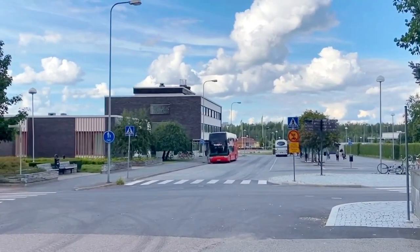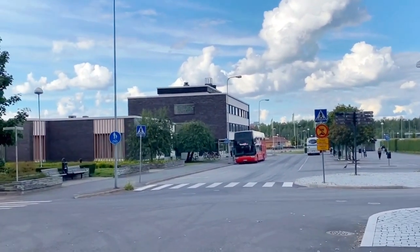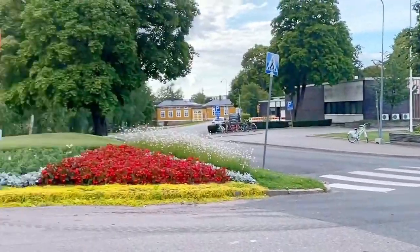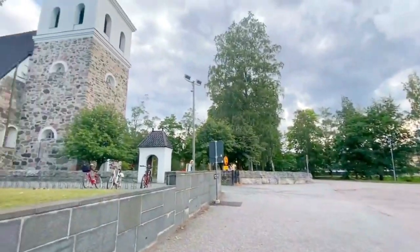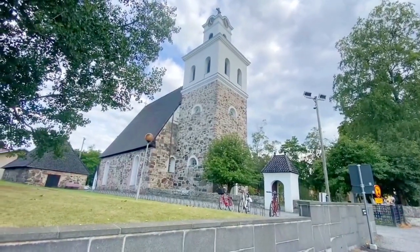This whole town has been listed as a UNESCO World Heritage Site since 1991, so it's been almost 30 years. The bus stop is just right there. If you're taking Onibus or other Matkahuolto bus service, that's where the bus is going to drop you off, and then you will reach the area right next to the church, which I think is a pretty impressive church.